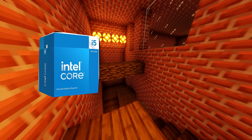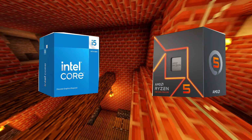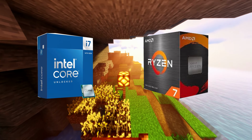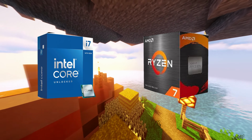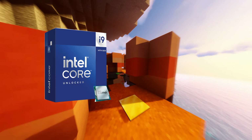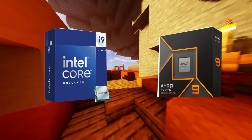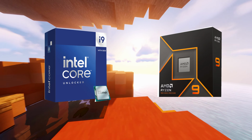Intel Core i5 or Ryzen 5, great for gaming. Intel Core i7 or Ryzen 7, good for gaming, streaming, and video editing. Intel Core i9 or Ryzen 9, high-end processors for demanding workloads. These are often overkill for gaming.